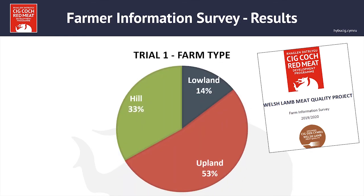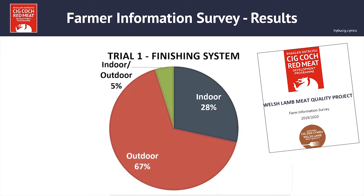The majority of farms supplying lambs were classified as upland, with 33% being predominantly hill and the remainder were lowland. The main focus of the survey was to get background information into the finishing system and in particular the diet. This is something we will focus more on in Trial 2.